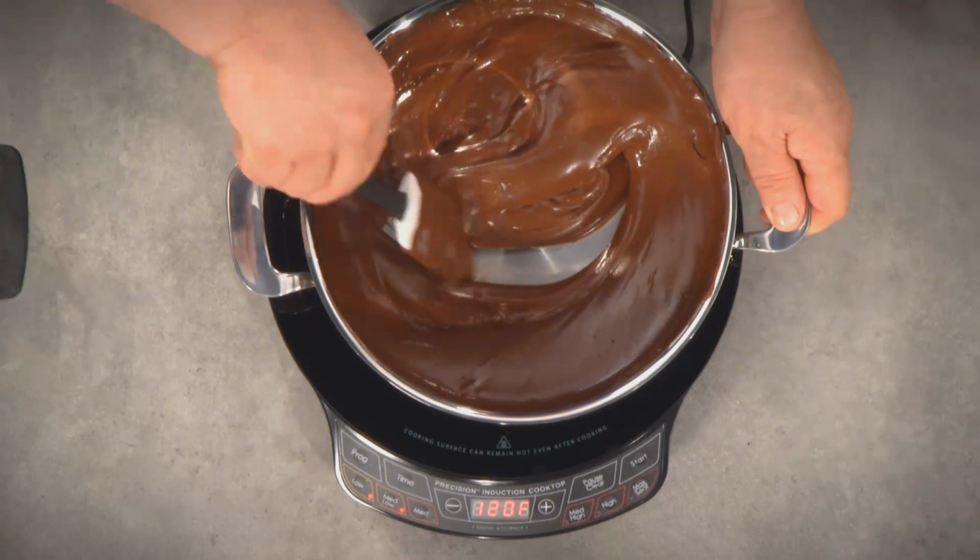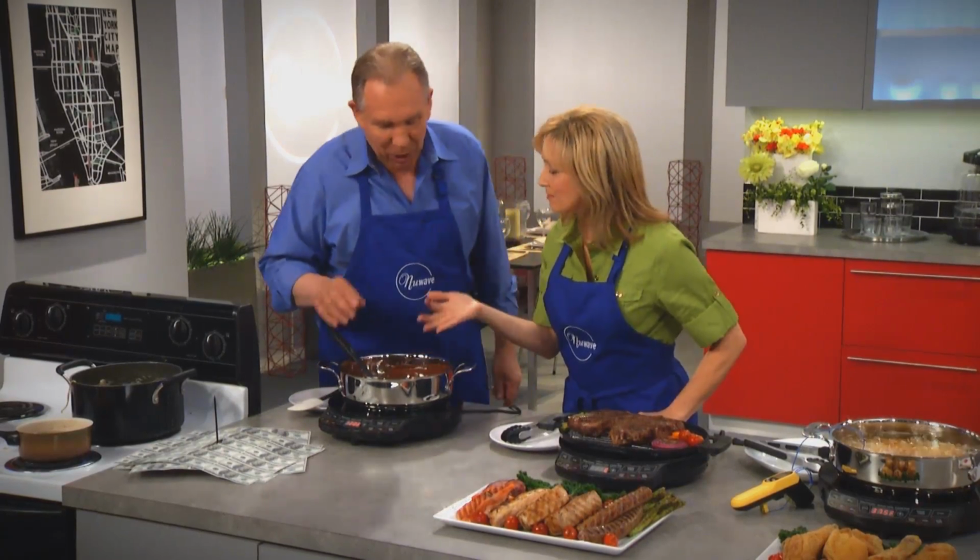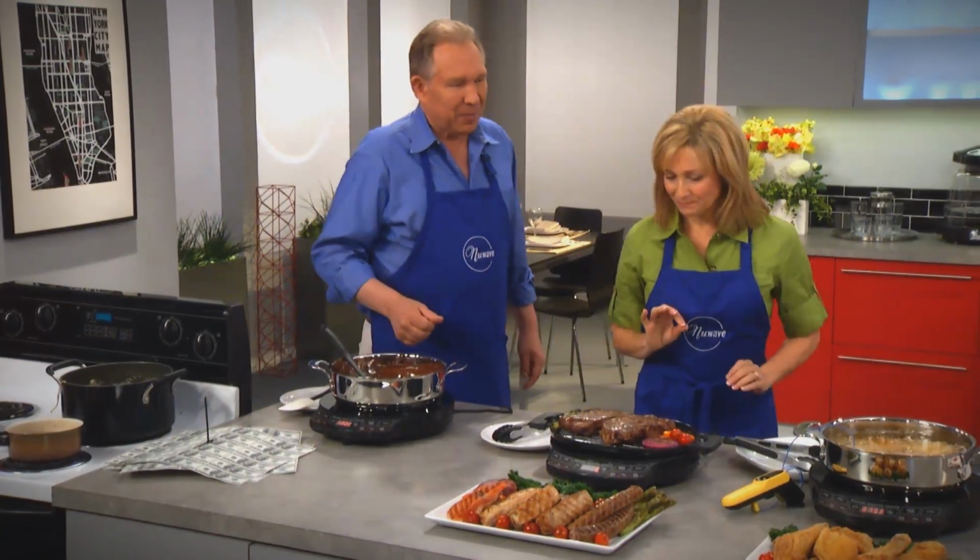This has been in there for hours. It's still not sticking. It's still the perfect creamy texture. Did you taste it? I know. It's almost unbelievable, isn't it? Delicious. Oh, and then we went to high temperature searing.